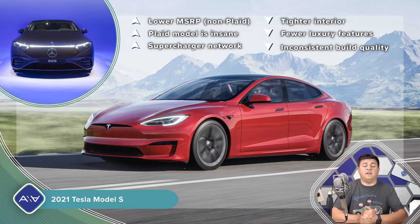That size difference is definitely important to keep in mind, because the EQS feels much more roomy on the inside. It also feels more premium. The materials quality, the things that you find on the inside, it feels more opulent, more luxurious, more comfortable, etc., as you would expect in a category that's more expensive.